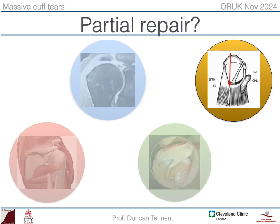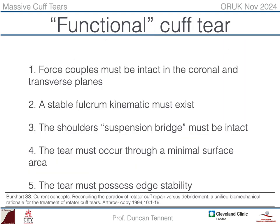If we now look at techniques that you can use if you've decided you are going to do some form of repair on this very large tear. The premise behind doing this is this concept that Burkhart developed of what a functional rotator cuff tear and an unbalanced tear is. So a functional one, and I'm not going to go through all the details, it's got to be balanced in both the coronal and the transverse planes.